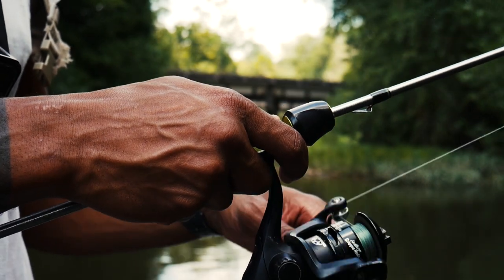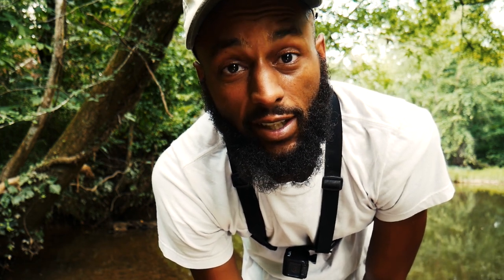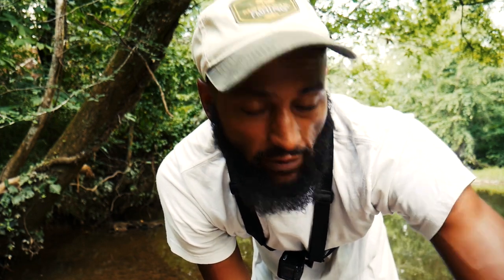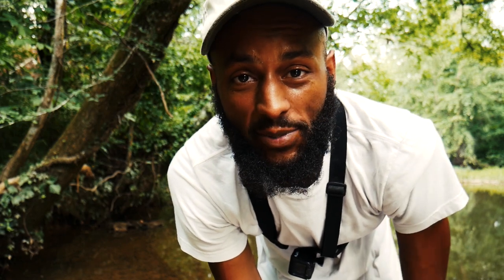Other than that, I'm using a slow retrieve. Or if it does hit the bottom, which I'm rarely letting it do, I will bounce it off the bottom if it does hit. But I'm trying not to let it do that because it doesn't seem to be effective today. So that's how I've been targeting these species, but let's keep going for a bit longer. I'll probably fish till one, so about an hour and a half more. It's been a great day so far compared to last time. Well, I mean, last time I used worms, that was successful, but man, again, thank you, Ryan.